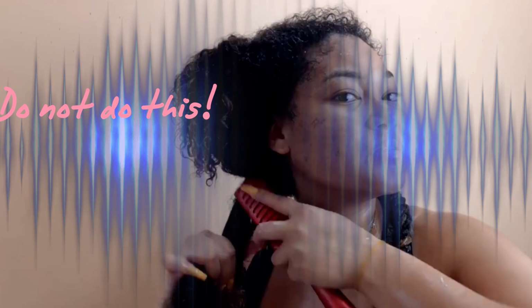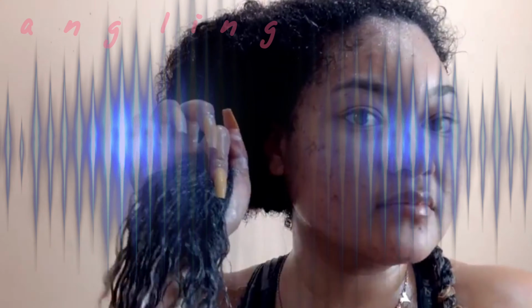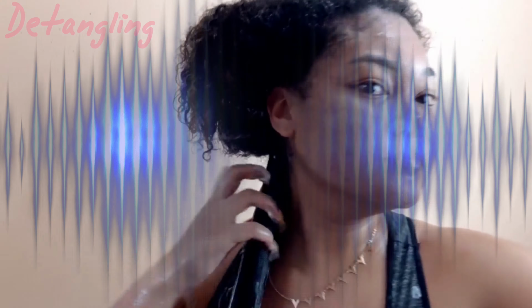Now, when detangling, do not do this. And this meaning, do not detangle from your roots. It will tear out your hair. What I'm doing right here is the proper way to detangle your hair, and that's detangling from your ends up to your roots. After detangling, I usually twist my hair up just to section it off or get it out of the way so it doesn't get mixed up with all the other hair that I haven't started to detangle.